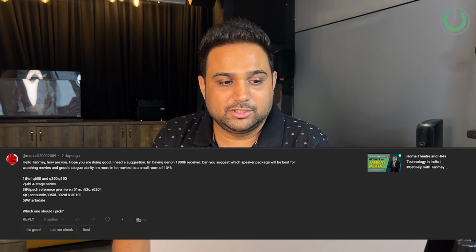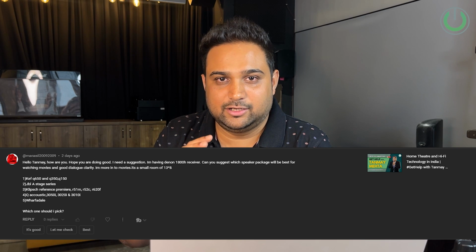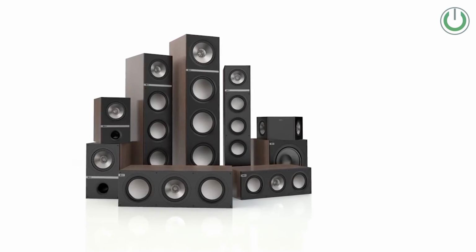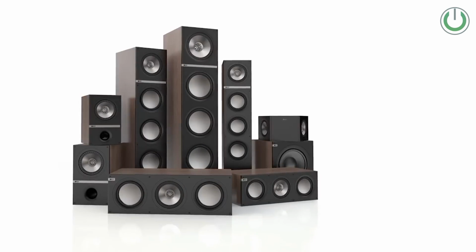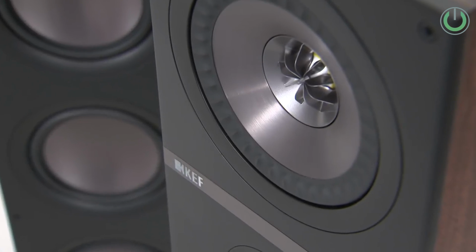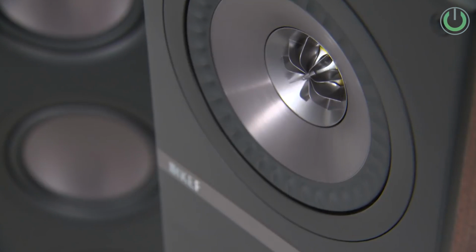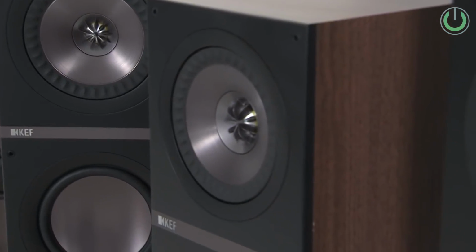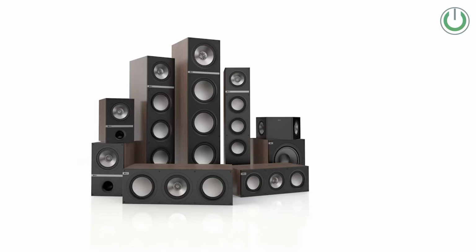Well, the options that he has selected are quite lucrative, and definitely one would get confused between these. But if I have to pick 3 options, he has actually asked me for one, but I'm going to rank it between 1, 2, 3. The first option is the KEF Q650 series, which is a very nice speaker package from KEF. It can have a good balanced sound for movies and also can give you a good punch in your home theater system. So that would be my first pick.